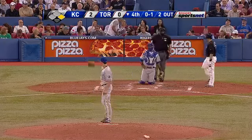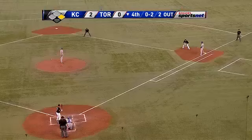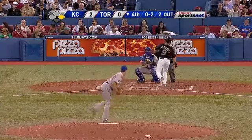That's a big, slow curveball in there for the strike. And then you start looking for that off-speed pitch. You start putting it in the back of your mind, and that's where you learn to throw the fastball. And as a hitter, you go back to the dugout saying, how did he throw that ball by me?